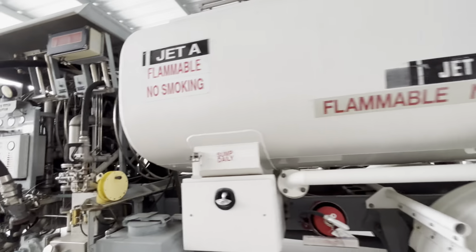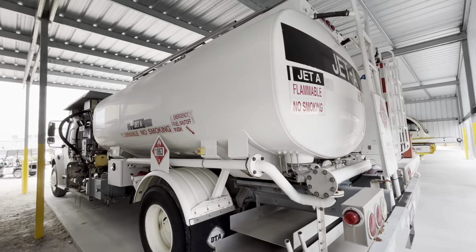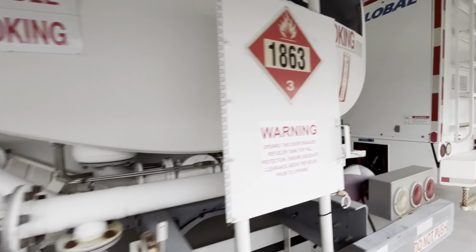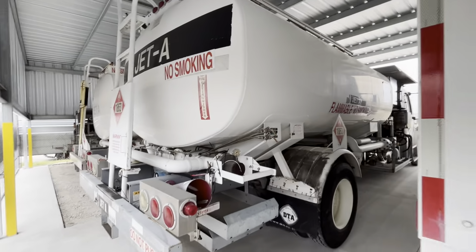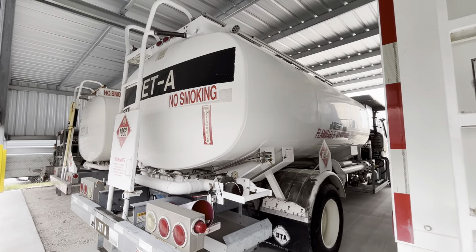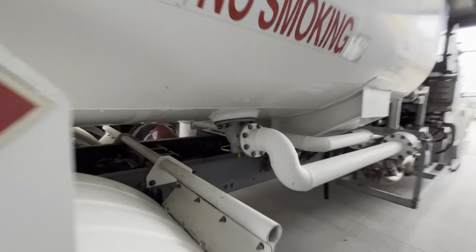Just a quick walk around. Safety rail up top, which is actuated by opening that door. Proximity sensor.